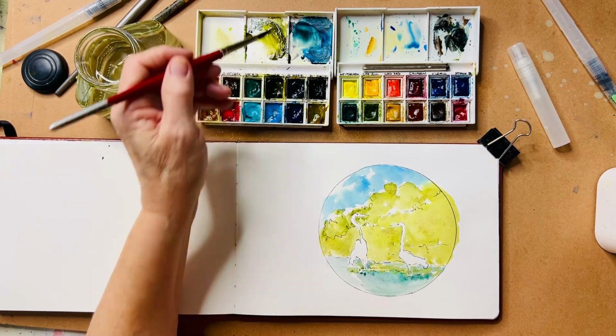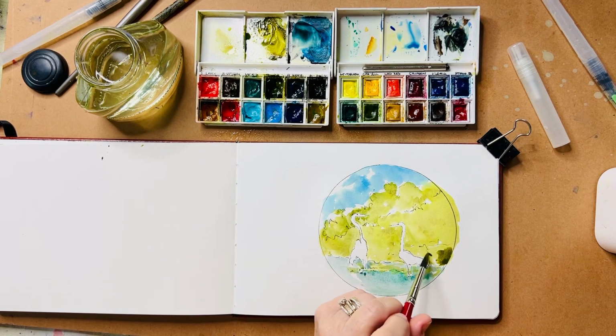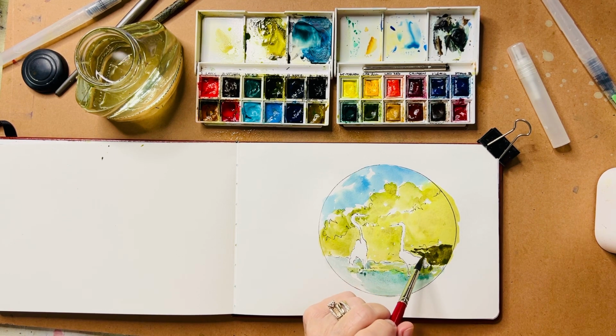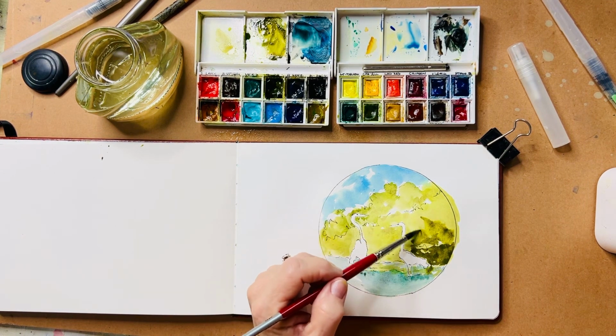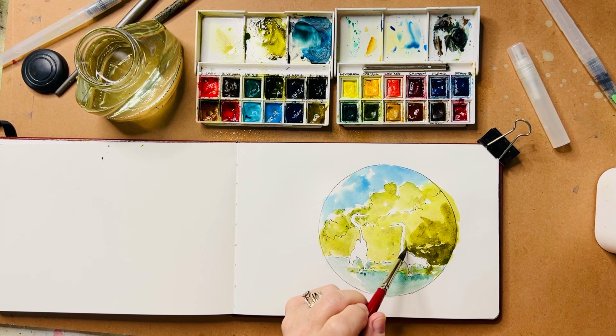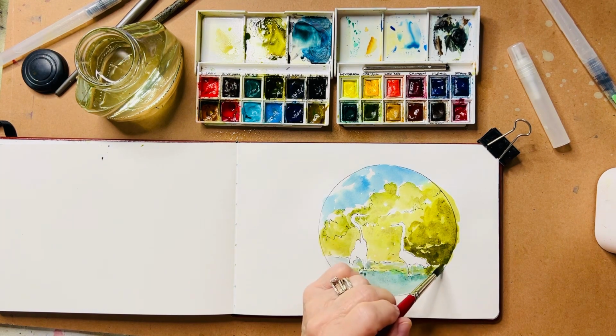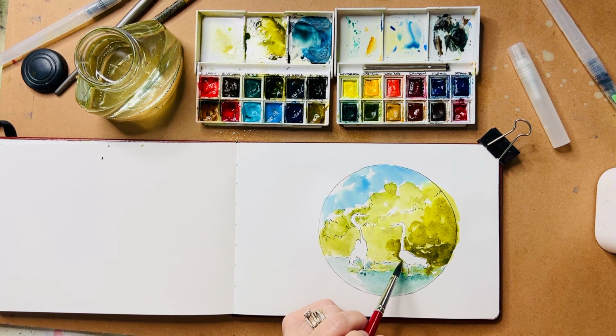And now I'll start to deepen the greens. So less water, more paint. You can leave a few lights of your first wash underneath. And you can see as you start to paint those negative shapes in the background that the shape of the bird starts to come to life. A bit more darker green shadows here.